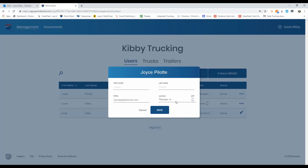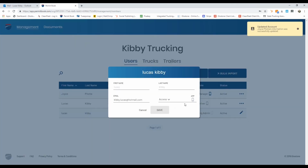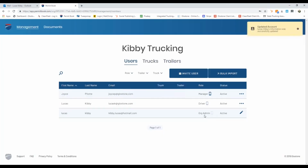And I'm going to make sure this manager, this button should be glowing to make them a driver as well. So then there'll be 2 drivers. And we'll go ahead and make this org admin a driver as well. So they're going to be an org admin with the driver thing lit up. So now you can see that there's going to be 3 drivers in the driver seats. So you'll be at tier 3 at this point.